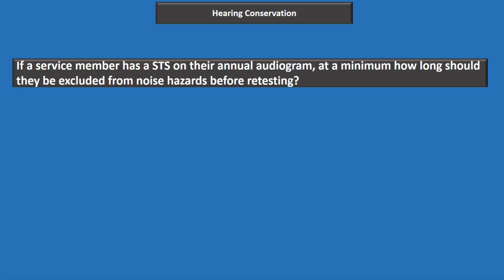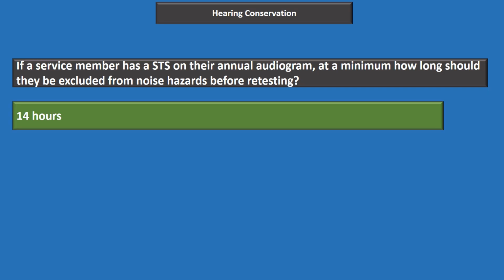If a service member has a significant threshold shift on their annual audiogram, at a minimum, how long should they be excluded from noise hazards before they retest? If you have an STS, how much rest do you need? How much auditory rest? How long do you got to be excluded from a noise hazard? Got to be excluded for at least 14 hours. 14 hours.